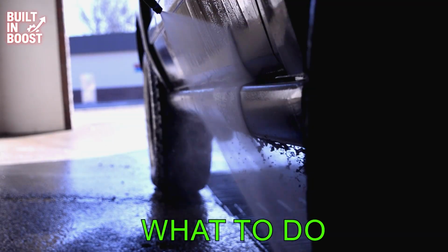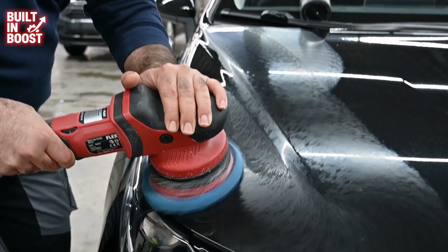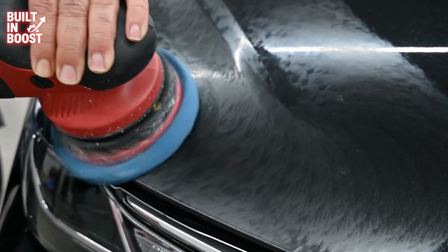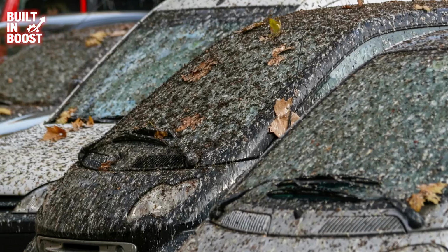What to do? Wash your car every 2 to 3 weeks, especially the underside if you live where they salt the roads. Wax it twice a year. Yeah, it is boring, but that layer protects your paint from turning into expensive bodywork. Clean bird crap off immediately. That stuff is like acid on your paint.